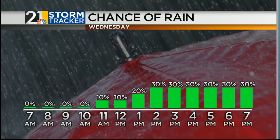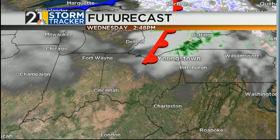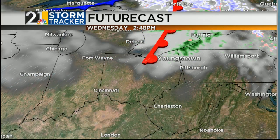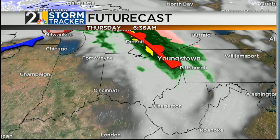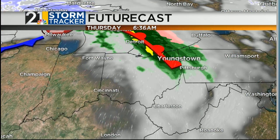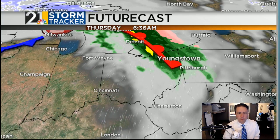All right, our hour-by-hour rain chances on Wednesday, much like today, pretty low chances, and precipitation would be pretty light, pretty spotty on Wednesday. We actually have a warm front heading our way, and that could touch off a stray shower as we get into the afternoon, maybe early evening on Wednesday. A better chance to get wet late Wednesday night and heading into first thing Thursday morning with the next warm front, and this is the stronger of the two fronts.